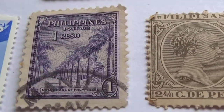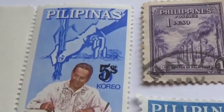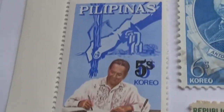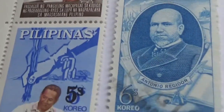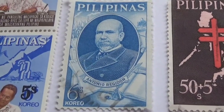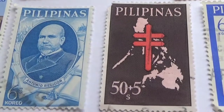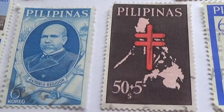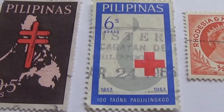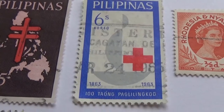Okay, then we have a 1 peso. And this here has a few. They're both 5 cents. A couple there, two of them together. All right. Then here we have a 6. Then we have a 50 plus 5. We have a 6, 1863 to 1963, the Red Cross.